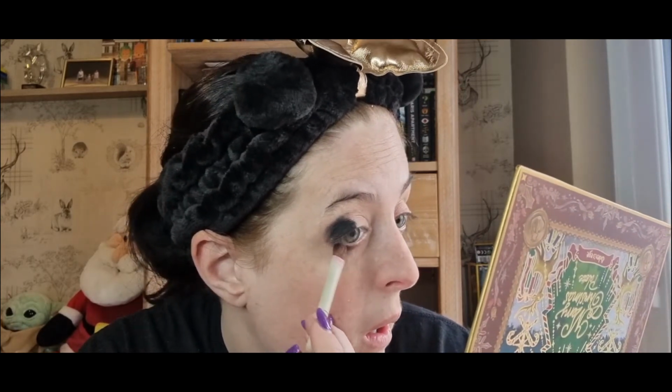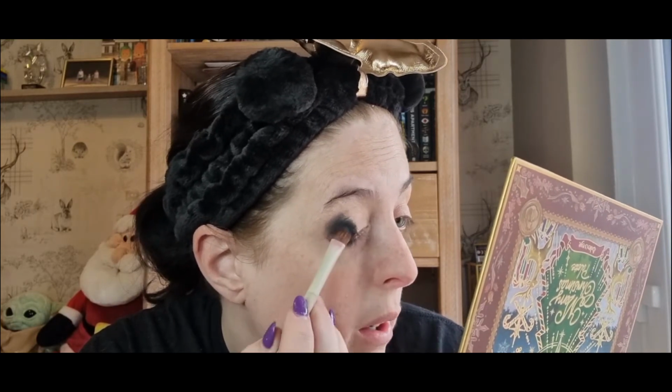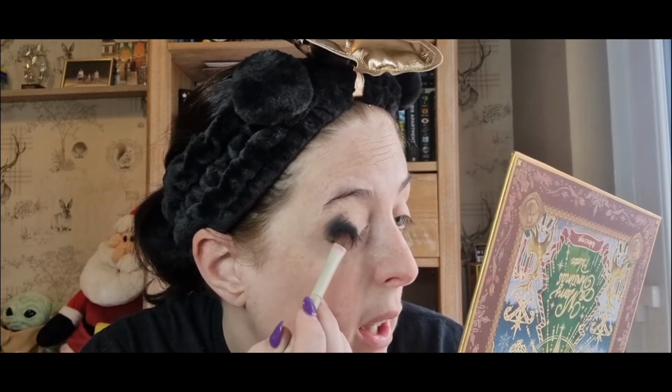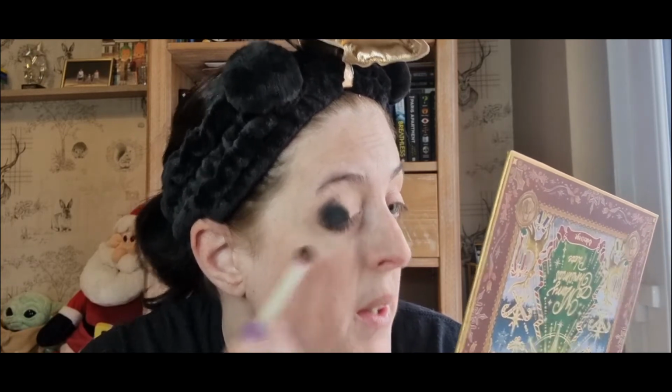Just keep packing it on until I'm happy with the depth I've got, but like I say, it's super pigmented. I do have to keep closing my eyes. If you are new around here, I have hooded eyes. I have very wrinkly eyes. So sometimes I'll have to stretch the skin out. Can you see right there where the eyeshadow hasn't gone in? So sometimes I'm going to do this on camera and show you. Can you see? And then I'll pack it on. And then I'll let my lid go.